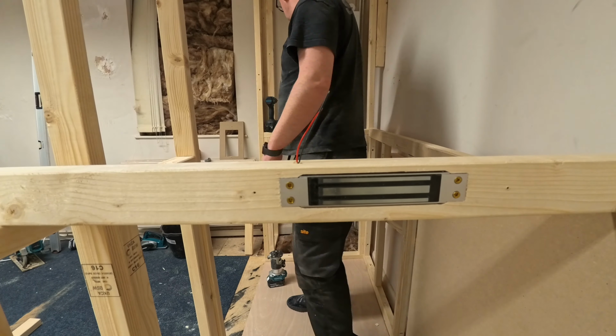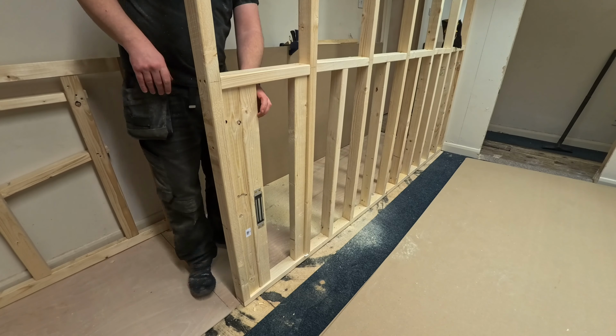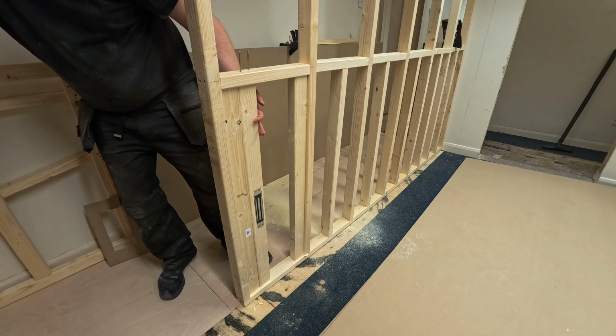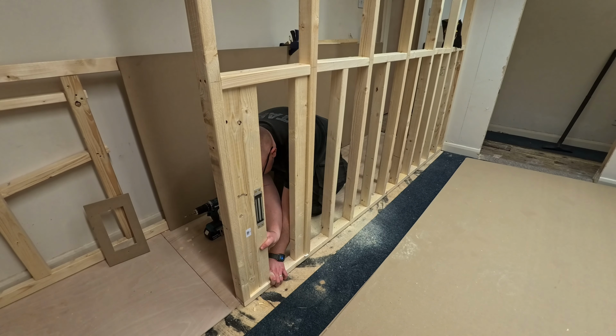Look at that, doesn't she look beautiful? And this is where it's going to be going. So it's going to be getting embedded in the wall itself. That means that we have to do a couple of the bits and bobs to make it nice and neat and tidy. So again, while I'm putting the studs in there, I'm looking for the actual depth of the material that's going to be going in front of it.